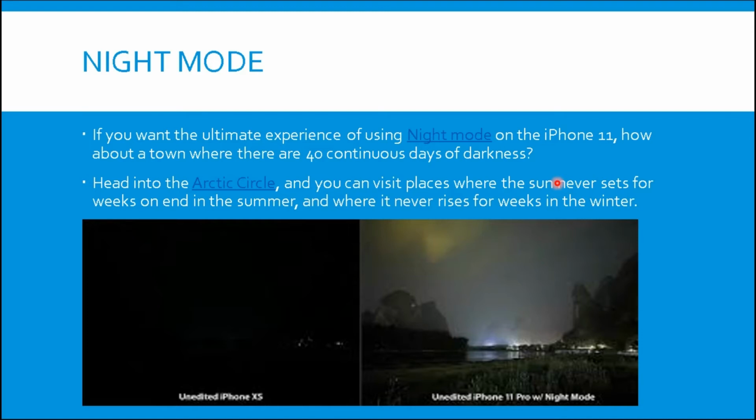Maybe not later in the video, because we're going to just talk about it right now. So night mode. If you want the ultimate experience of using night mode on the iPhone 11, how about a town where there's 40 continuous days of darkness? Head into the Arctic Circle and you can visit places where the sun never sets.